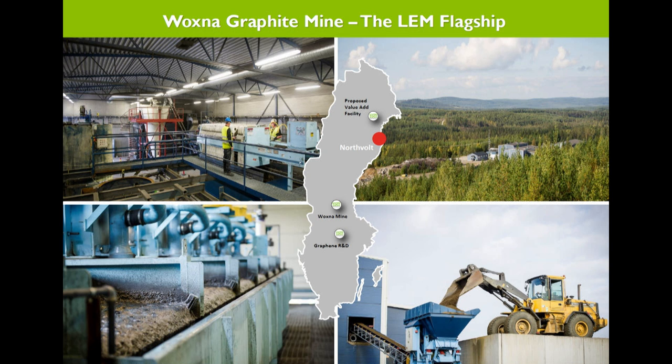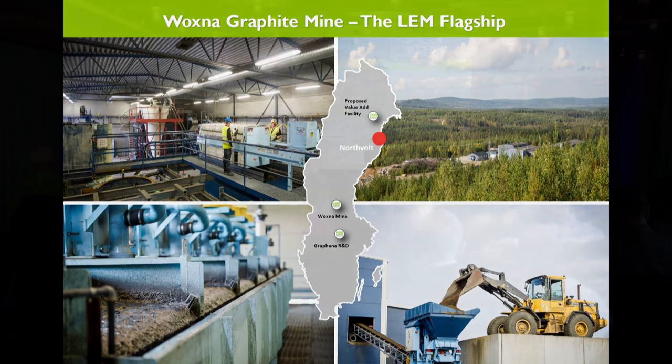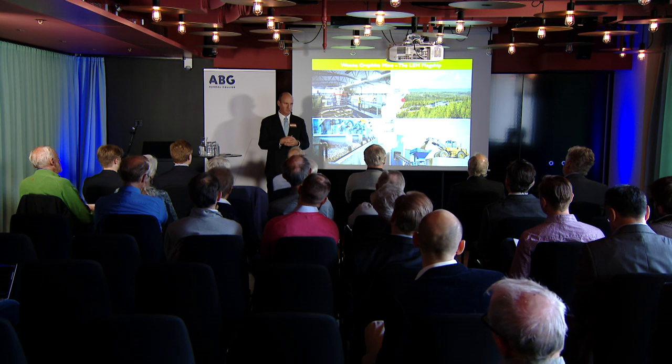We can see where Northvolt sits, not too far away. We have all of the infrastructure and all the materials on site at the moment that we need to be producing the lower-value graphite. As we look forward, we need to be investing in the materials and the processes to be producing the high-value graphite. So, a nice little aerial picture of our mine.